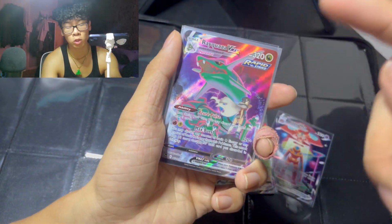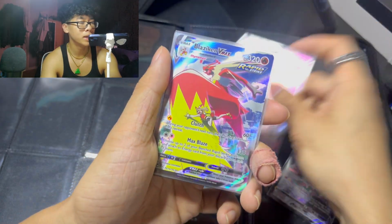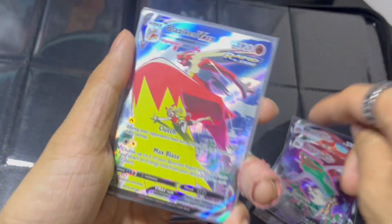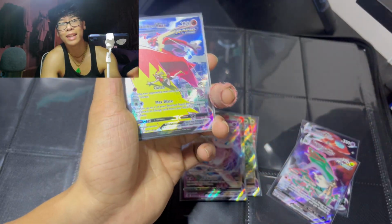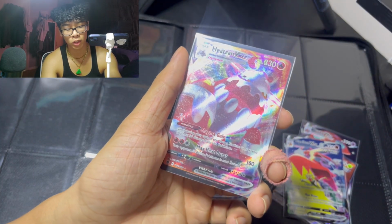This Rayquaza VMAX I traded with my friend. It spiked in price ever since. When he pulled it, it was only like 40 bucks from Silver Tempest. Now it's like 100 something. Rayquaza VMAX, Mew VMAX, Blaziken VMAX. Low-key my favorite one out of this entire VMAX because the blue, the red, and it's a trainer gallery. Everything just kind of came together nicely. I love this card. Charizard VMAX, cool, you know, and then just a regular Heatran VMAX.